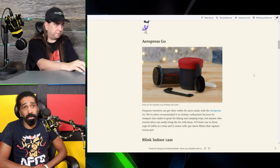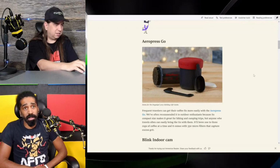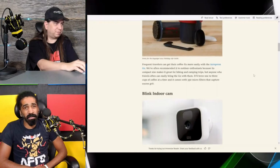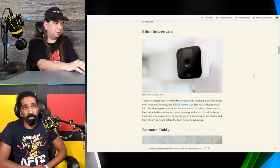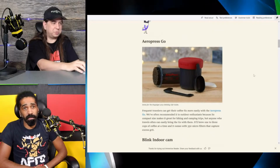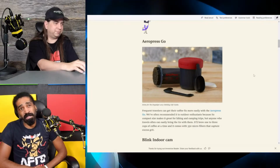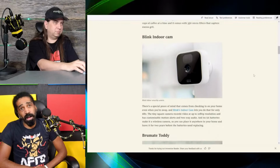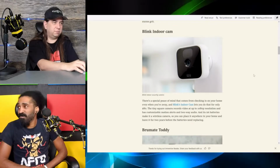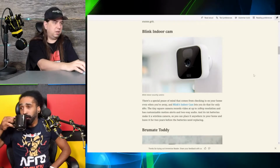AeroPress Go. This is a portable French press? It looks like it. It's an interesting idea, but what makes it different from just a French press? Maybe the size. Maybe the actual French press goes inside the little container there. I don't know. But if the size is different, then it wouldn't give you a cup of coffee. Well, a French press can do a whole carafe. It depends on the size of the French press.